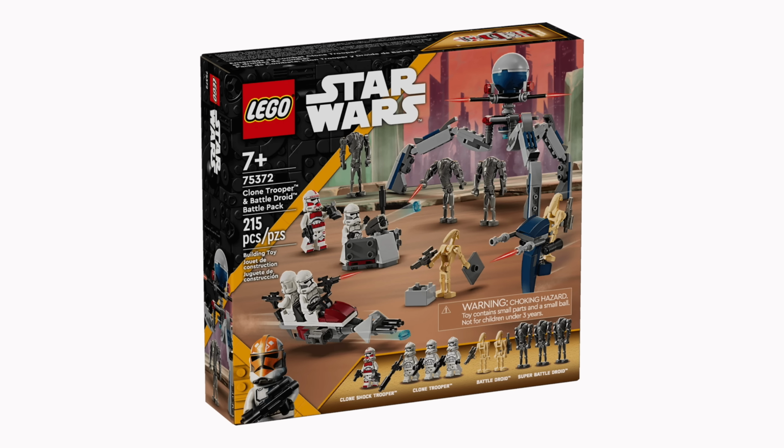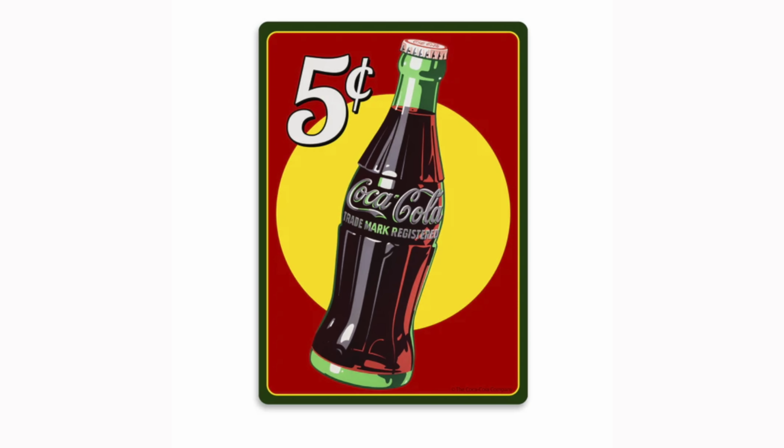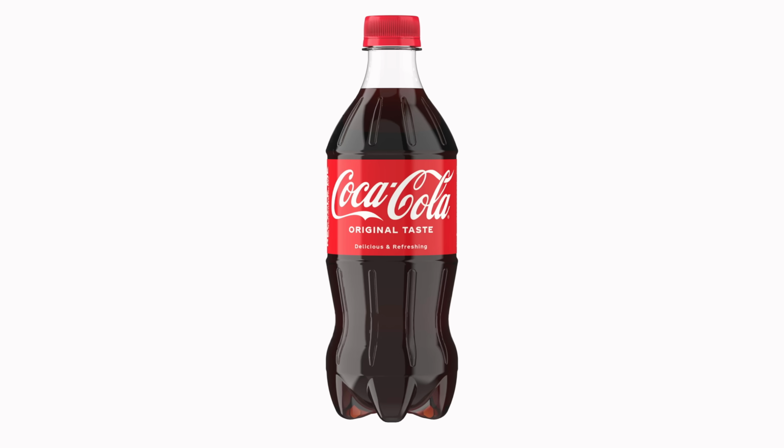And it's no different when you look back in history. You see the little signs of Coca-Cola. It's like 5 cents for a can or a bottle of Coca-Cola. Now it's like $2 at 7-Eleven. So we can already see things like that throughout history, and there's no real reason to believe that Lego would end up being any different here.